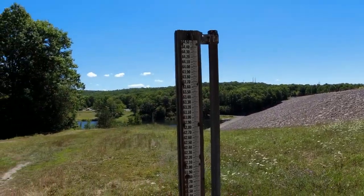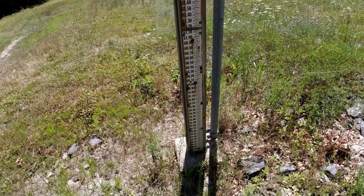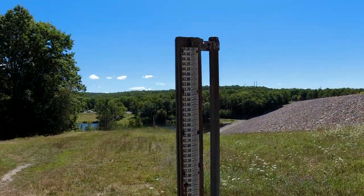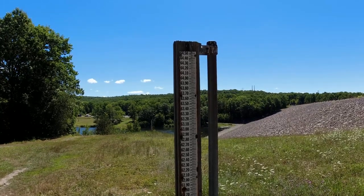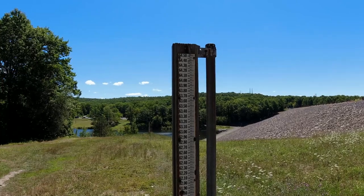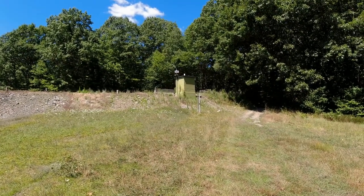I don't know if water ever made it that high or if it ever would today, but I just wanted to show you that it is standing here as a type of gauge or meter. I'm guessing for water if it ever did reach that height. Okay, I'm learning as I go here, so bear with me.